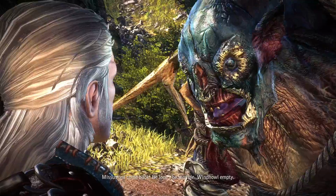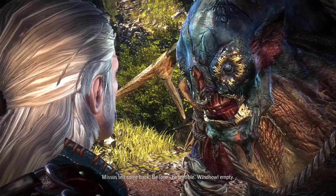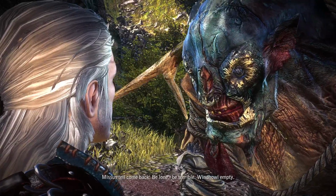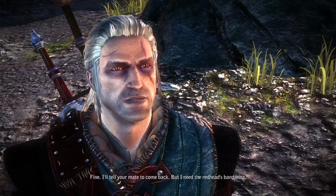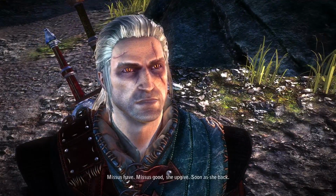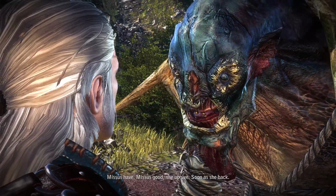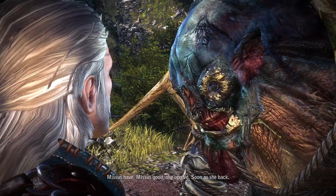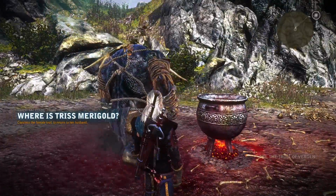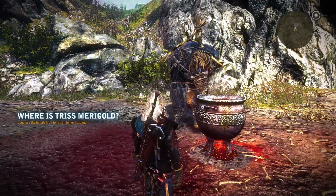Mrs. Tell come back. Be lone, be terrible. Wind howl empty. Fine. I'll tell your mate to come back, but I need the redhead's bandana. Mrs. have. Mrs. good. She up give. Soon as she back. I'll try my best. Convince the female troll to return to her husband.